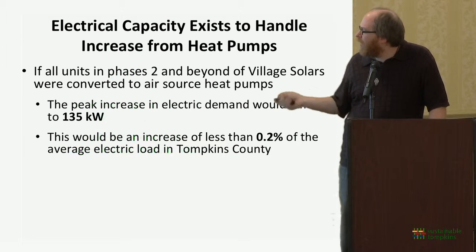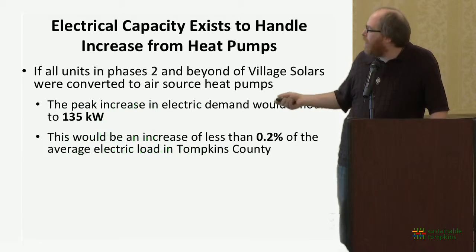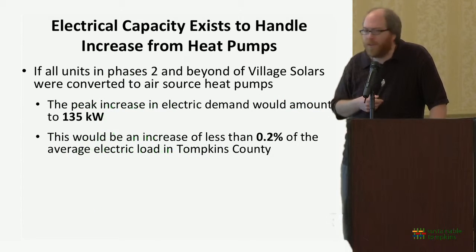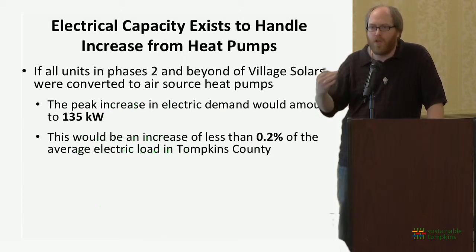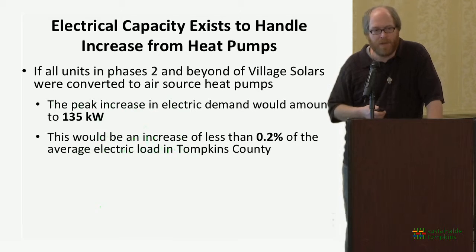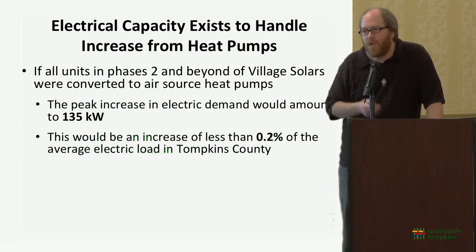That number doesn't mean a lot to those not steeped in electrical systems, so we compared it to the average electric demand in Tompkins County, and that would represent about a 0.2% increase in our average electric demand. So not 2%, but 0.2%. So it's a modest increase in the overall electric demand.